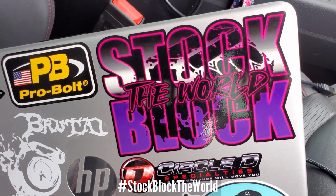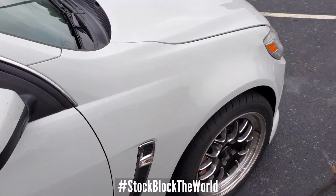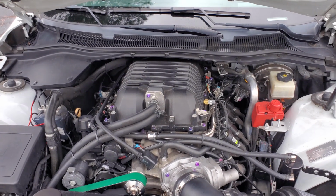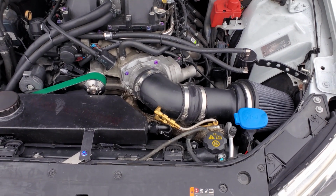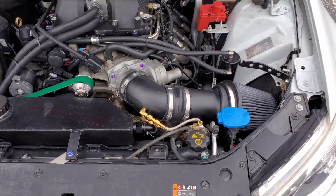Not only are we repping stock block the world, this car is a stock cam. It's a stock 6L80 transmission, nothing's done to it. Stock 6L80 torque converter. I have a Z01 torque converter I need to put on it. This is a Rotofab 5th gen Z01 intake with the SS filter to make it fit.